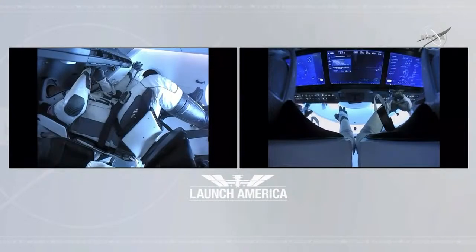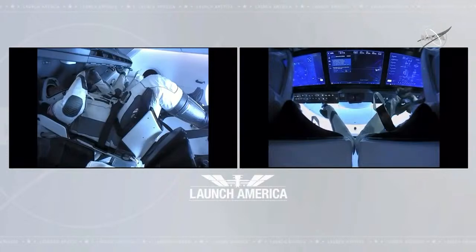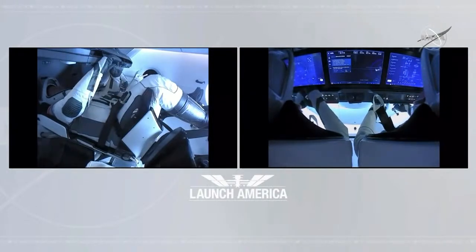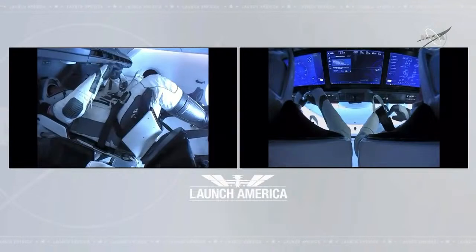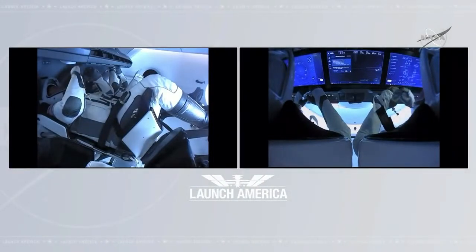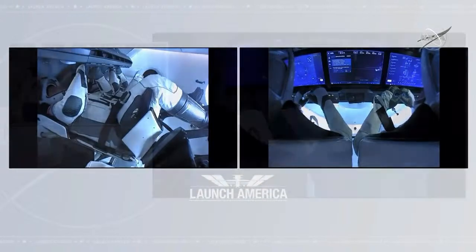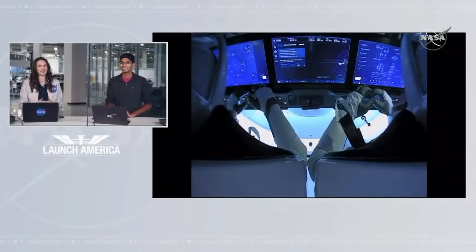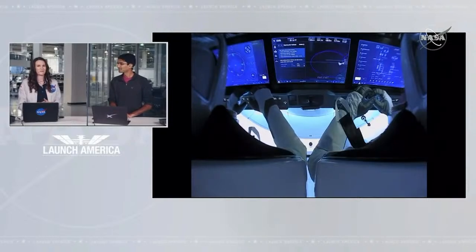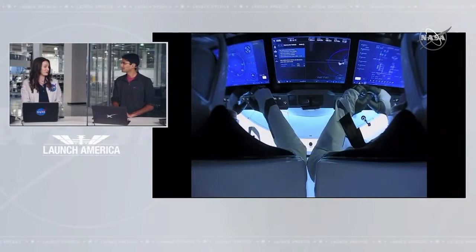And if you are wondering, once Dragon departs today from the International Space Station, we're not going anywhere. We're actually going to be live all the way until they come home to Earth tomorrow. So some of the bigger things we can look forward to after undocking, we've got a couple of departure burns. The first two are going to bring Dragon up and over the International Space Station, and then the next two will bring it down and in front of the space station before a phasing burn later this afternoon to help it really sync up with its landing zone for tomorrow. That's right.